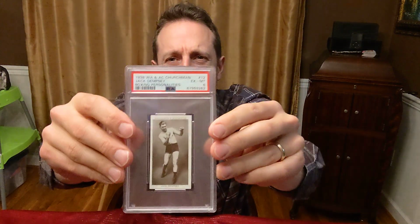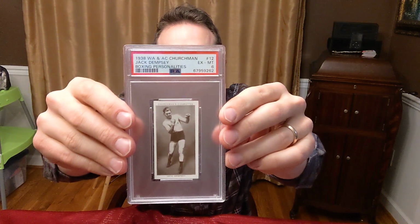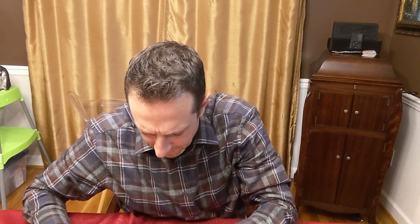And one more. So I sent in 3 of those cards. Got a 5, a 7, and a 6. So just eyeballing these, the 6 is a little bit more off center. The 7, I can actually see some slight flaws with it. So I'm actually really happy that I got the 7 on it. I would have expected that would be more like a 5 or 6. So I'm happy with the 5, 6, and 7 there.